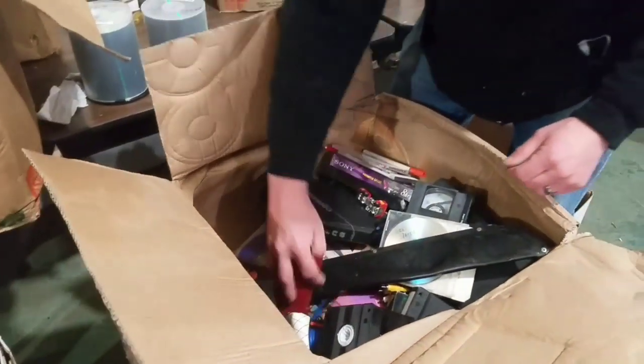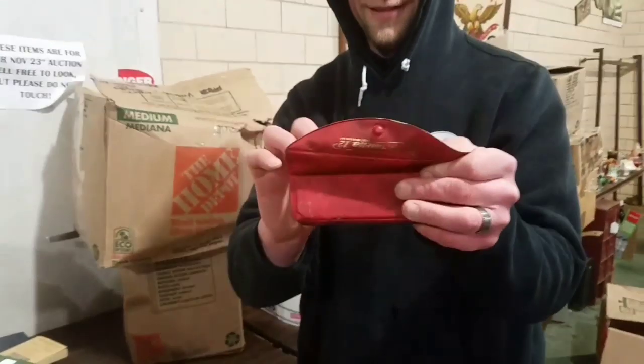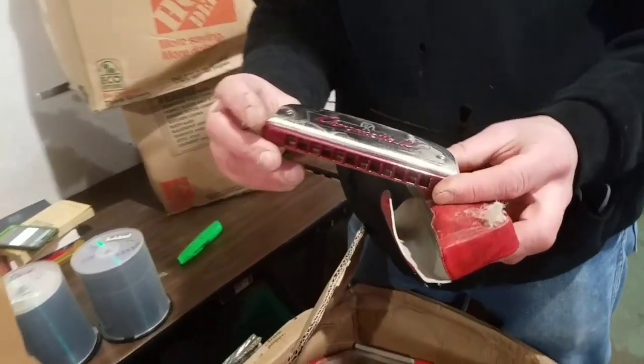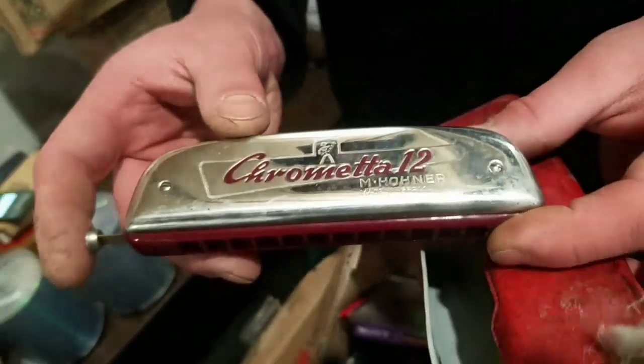Now let's grab this little red case and see what's in here. What do you think's in here, Mike? Harmonica. That's because you already looked, huh? I know. That's a guess. His guess, huh? Yeah. It is the harmonica. And this is a good harmonica right there. You see that? The Chromatica, 12.